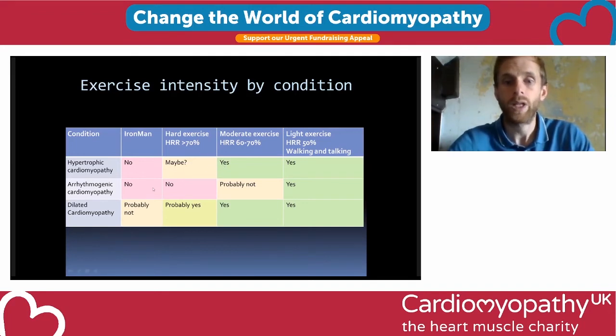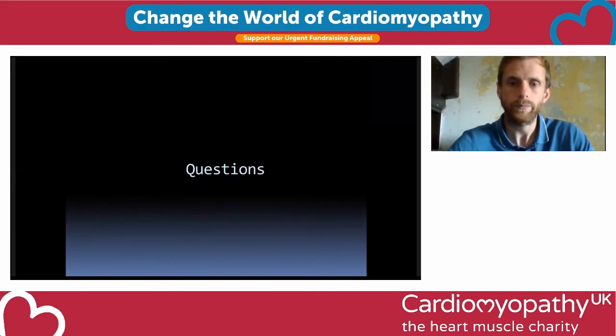Arrhythmogenic cardiomyopathy, we have to be a little bit more restrictive. You should still be walking and talking and getting some light exercise every day. Probably not moderate intensity exercise and certainly not hard exercise. With dilated cardiomyopathy, the shackles are off a little bit actually, and I would recommend doing exercise every day. And we're probably looking at being able to do hard exercise as well. If you have a defibrillator, we have to consider those aspects of training as well.